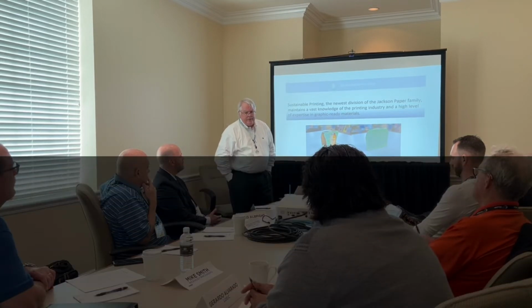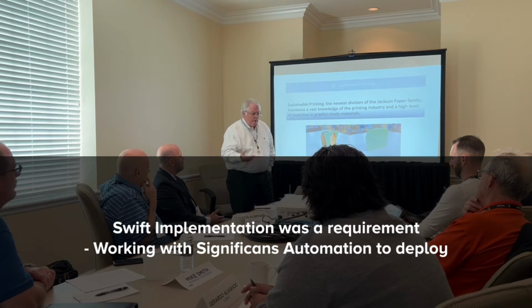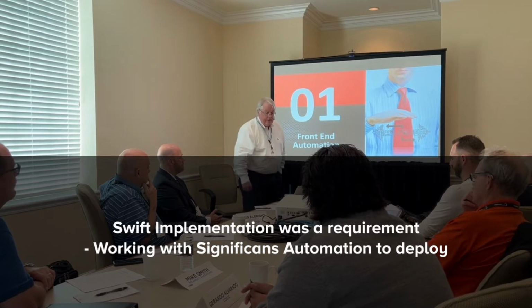And so my director of pre-press and I put our heads together on how we were going to do this, and we wanted to do it in a very expeditious, least number of touches manner that we could. So we worked with Significans to develop a product and the whole front end automation.